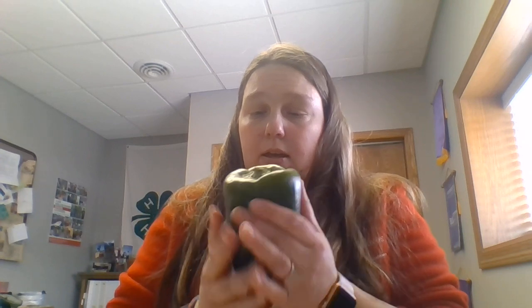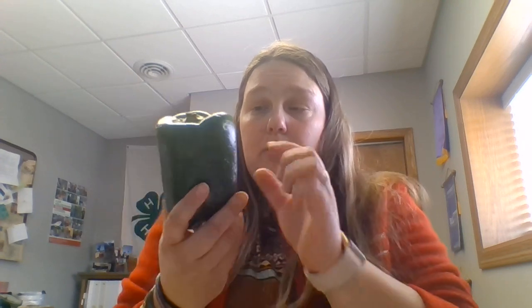So if you touch the pepper, your teacher probably has a pepper for you to look at. If you touch it, what's it feel like? Is it rough or smooth? Is it firm? Or is it soft, like really, really soft? Like you could probably put your finger through it. Nope, it's more firm, isn't it? How about smelling? Oh, I probably gave that away. It smells sweet. It smells really, really good.